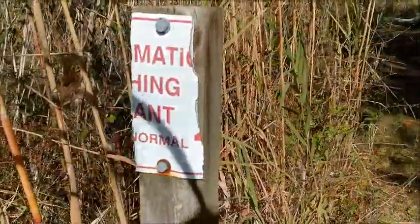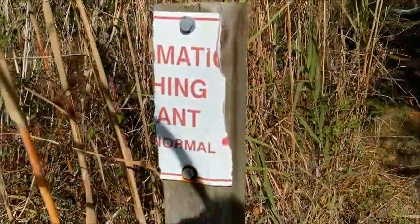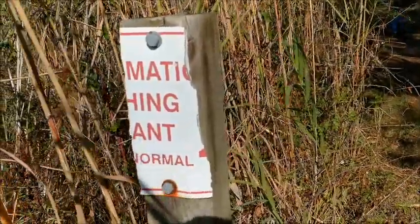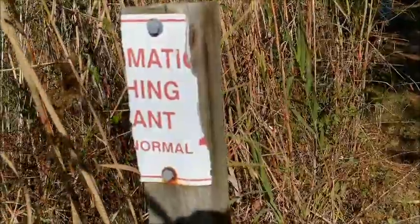So we got camp broken down and still got plenty of time and stuff. So we're gonna take this little trail.